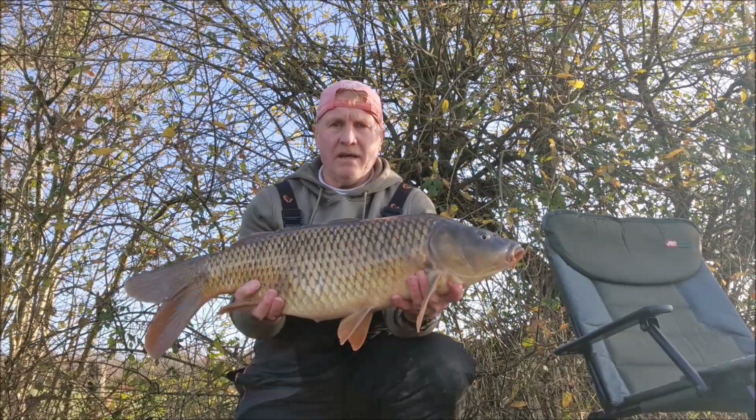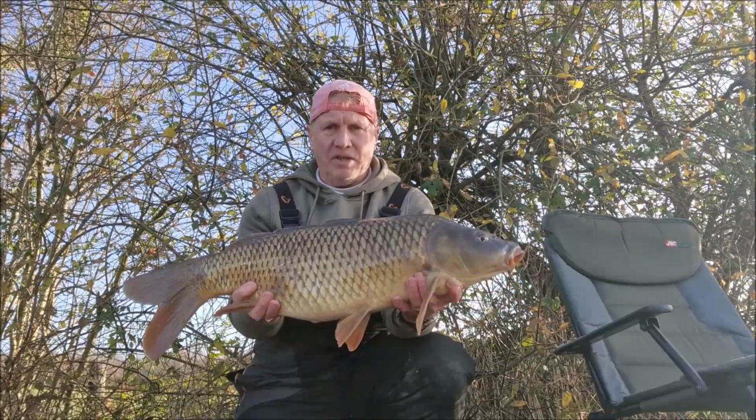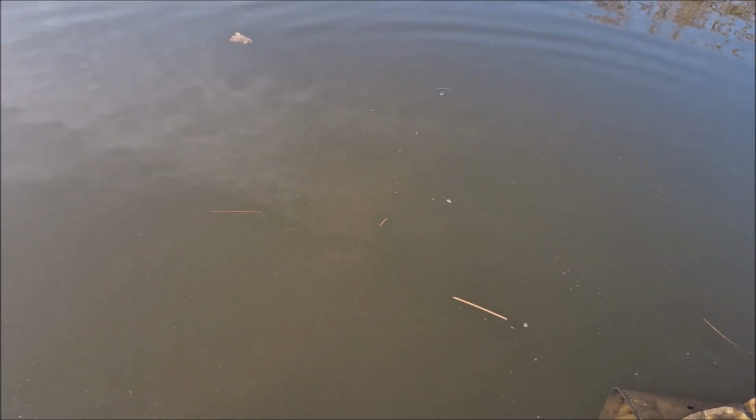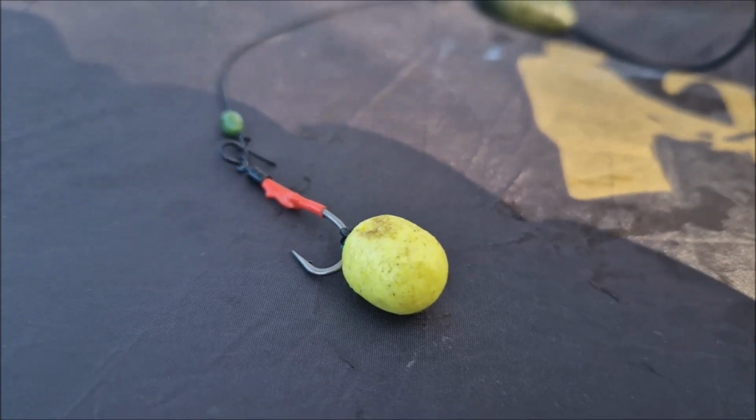Can't quite match Andy's 21 pound mirror, but yeah, quite happy with that for the first fish of the day. Thank you very much, Mr. Common. Very much appreciated. And that's what caused the damage today: yellow OG fruit and nut magic bean.